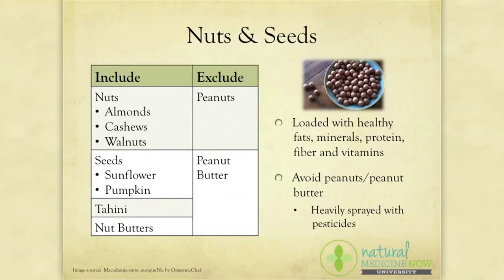You are allowed to have unlimited nuts and seeds on the Clean 14 diet. Nuts and seeds are loaded with healthy fats, minerals, protein, fiber, and vitamins. You can choose from walnuts, macadamia nuts, hazelnuts, pumpkin seeds, ground flax seeds, almonds, pecans, and sunflower seeds. You can even make your own nut butter by combining raw nuts and tahini, which is sesame seed paste, or you can purchase a jar at your local health food store.